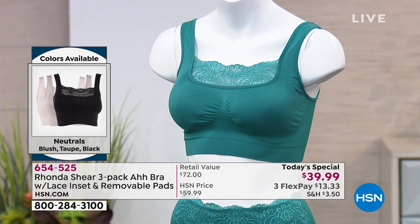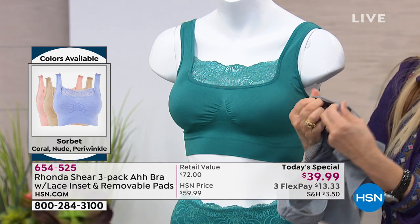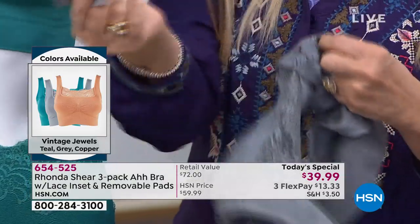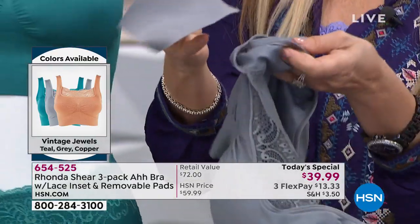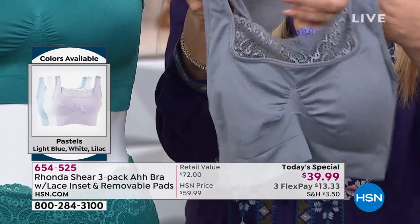And I do the pads that are dyed to match, which, by the way, all my girls who wear prostheses, just know that a lot of girls called in last night and said that you can take out the pad, there's the pocket, and you can put your prostheses in there. So I had a lot of girls telling me they had various surgeries, and the comfort level of this bra against any, whether you're just a sensitive girl.